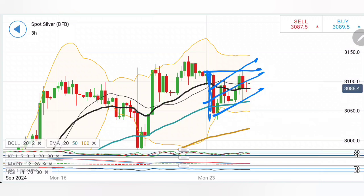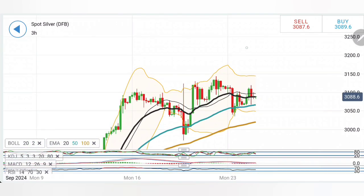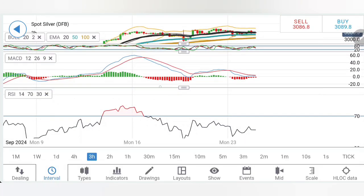It is very, very important for it to trade above 31.20. That will confirm a move towards 31.40-50, and if it breaks this, you can look forward to a move towards 31.80 and $32 levels here. Stochastic has dropped a bit. MACD is trading bearish. RSI is running flat.